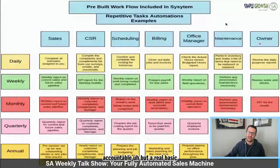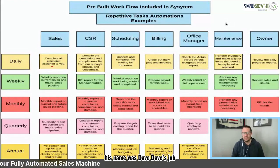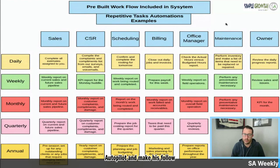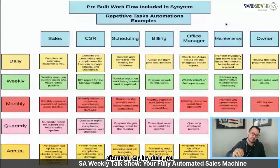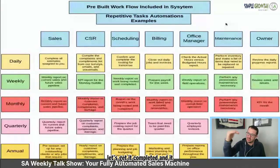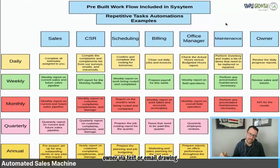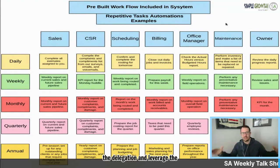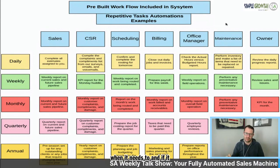But a real basic idea here is if we had a full-time sales guy, let's say his name was Dave, if Dave's job was to complete all his estimates in Service Autopilot and make his follow-up phone calls, if that job was not done, the automation would either email or text message Dave at about 5:30 in the afternoon, saying, hey, dude, you didn't do your job. This is what you should have done. Let's get it completed. And it would escalate it to the manager or owner via text or email, drawing the actual manager or owner in to manage the process. We automate the delegation and leverage the power of the software to make sure what should happen happens when it needs to. And if it doesn't, it pulls a person in to manage it.